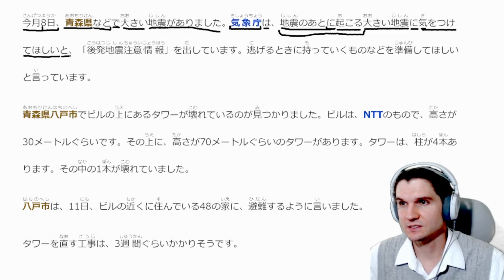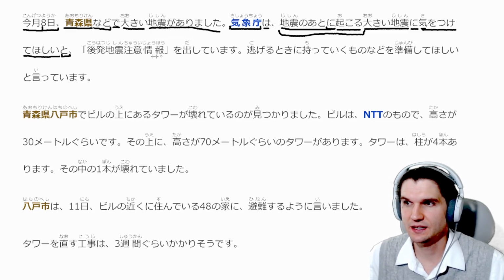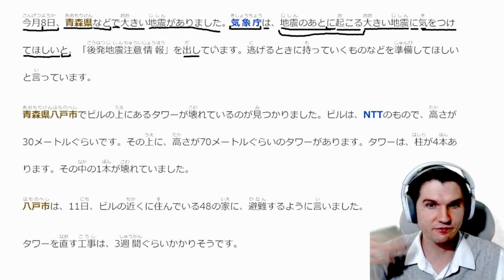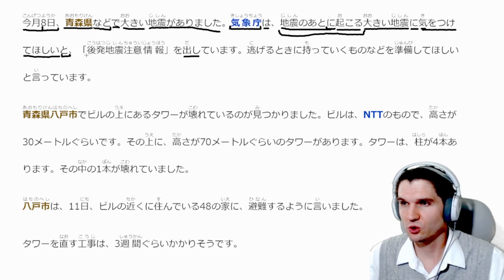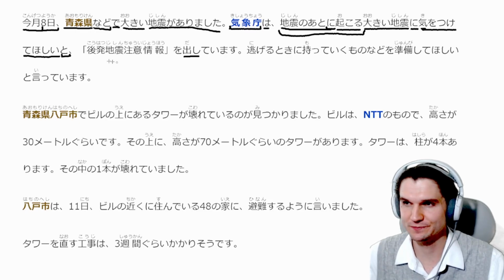と So this is in the manner, so they want you to do it, and therefore they have put out, I guess we'll just kind of jump to 出しています. So 出す is to put out. You can use information or warnings or all sorts of things. Here, this is a warning information. So 後発地震注意情報. This one's hard for me to say. 後発地震注意情報. I want to say 注意情報, but 注意情報.